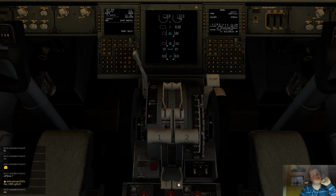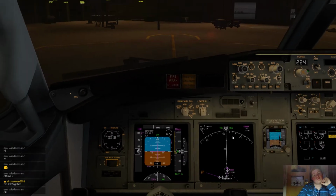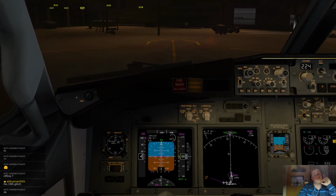American 2514, which gate are you taxiing to today? We don't have a gate yet, so, alright. American 2514, just taxi straight ahead over to Bravo Gate. Operation complete. Set parking brake. Bravo Gate. Disconnecting tow. Stand by.